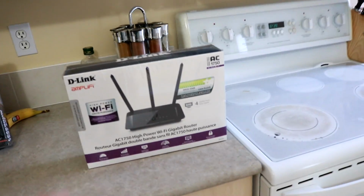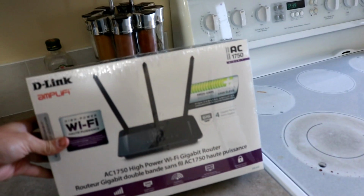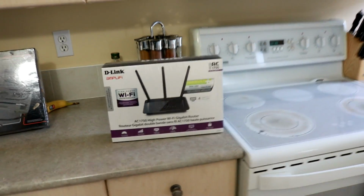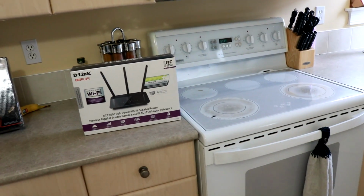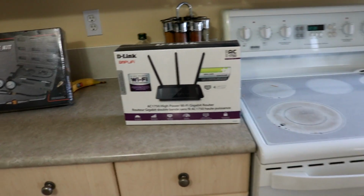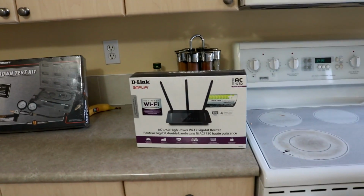Now, along with the leak down tester that I got today, I did go to Staples and I picked up one of these. I don't know how well it's going to work, but the existing router we have doesn't work well upstairs where my computer is that I edit with, and it's kind of a pain sometimes. So I'll give that a try, but we'll open this first.